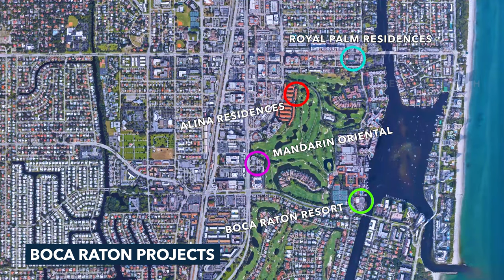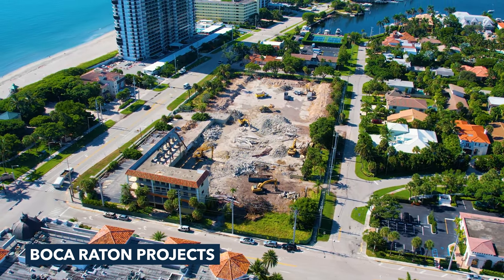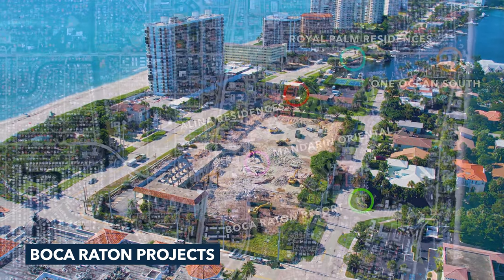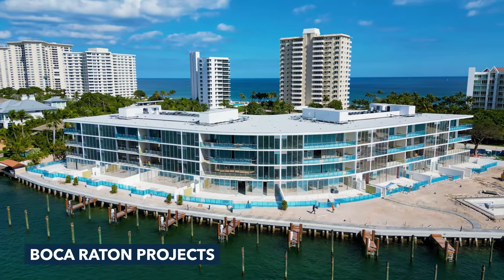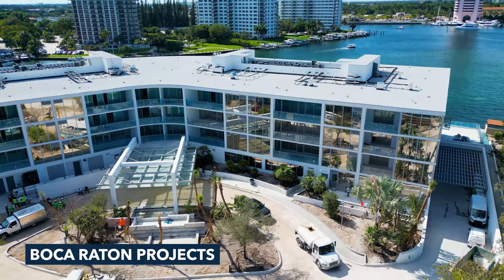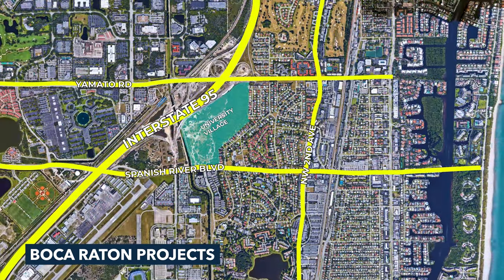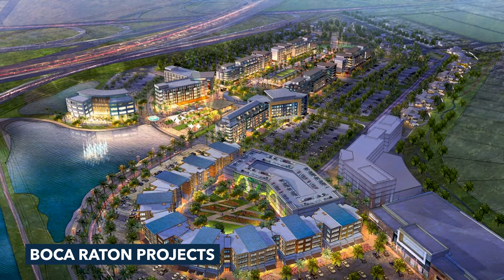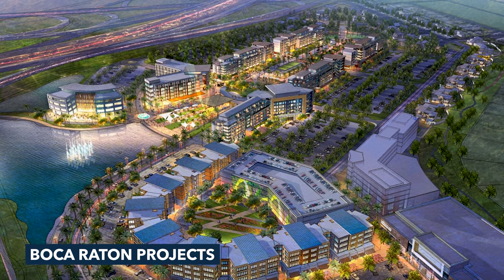One South Ocean is under construction now as well, south of Palmetto, just west of A1A. So right across the street from the beach, that place is going to look really cool when it's done. They've got a cool concept that they're rolling out. Boca Beach Residences, almost done right now. Also sold out, I'm told, and this place is basically overlooking Lake Boca and the Boca Raton Inlet, which is really neat.